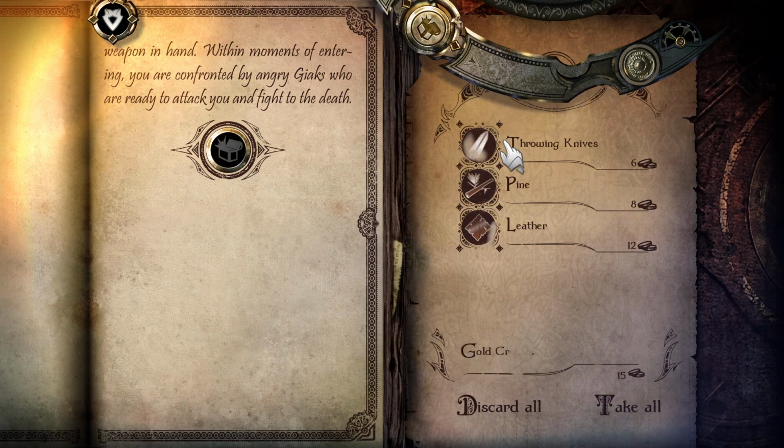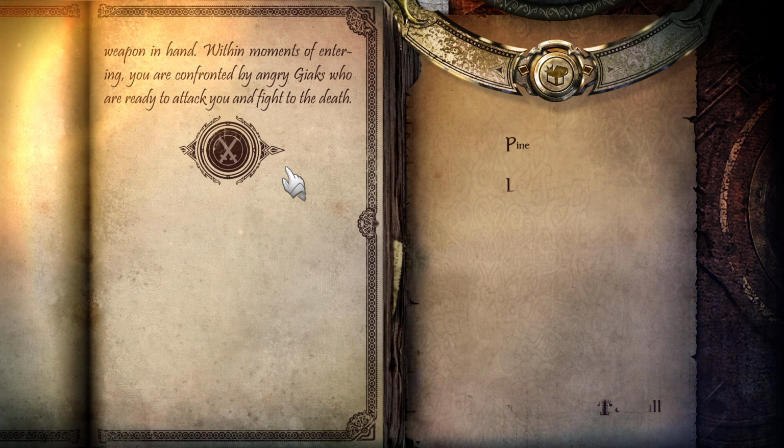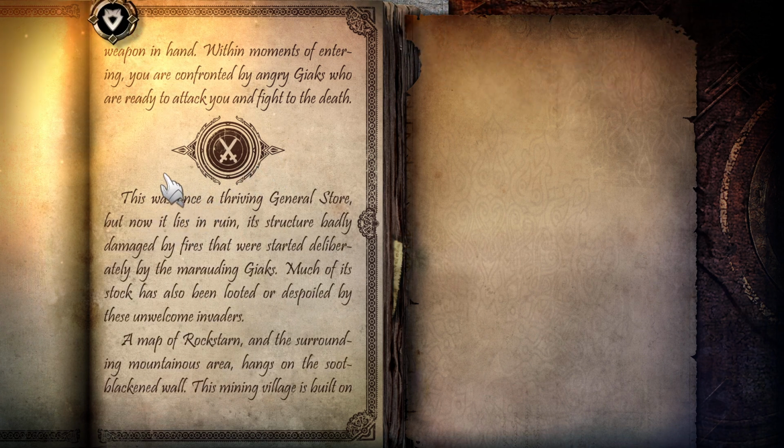Alright, so loot: throwing knives, one pine, and two more things. Yeah, and some money, gold crowns. I remember we used to only be able to carry 50. It was such an annoyance.